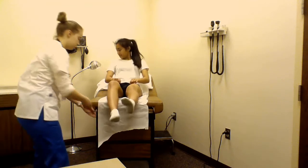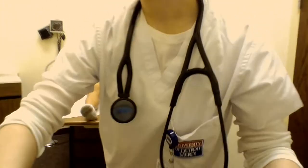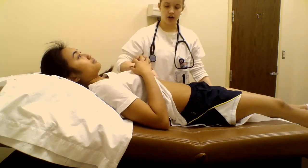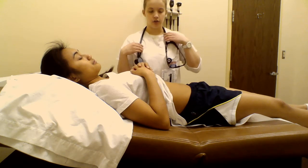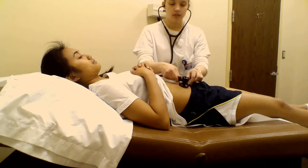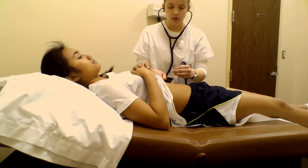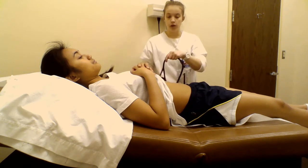So if I could have you lay down, I'll pull this out. Okay. You can move. I'm going to bring the computer over here. So I'm going to first inspect the skin, the umbilicus is midline, there are no lesions, skin is intact, contour is flat, there's no signs of scarring. And then I am going to auscultate your bowel sounds, starting with the right lower. Okay, so bowel sounds were present.